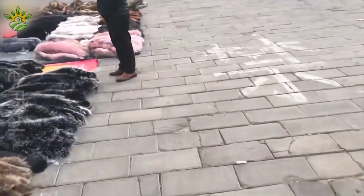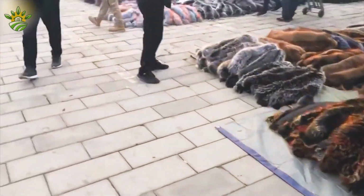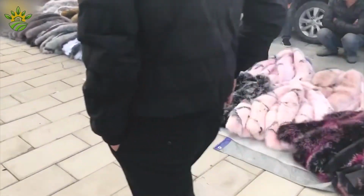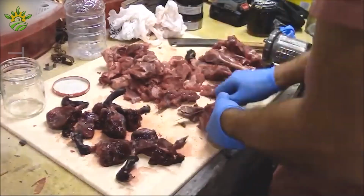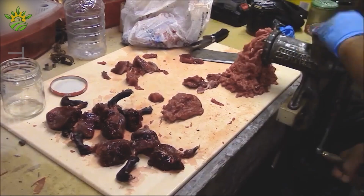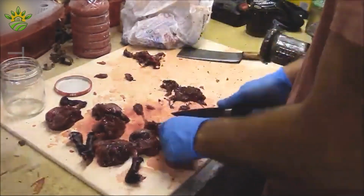Fox fur is highly valued in commercial markets for its softness and luxury. Countries like Russia, China, and the United States are major producers of fox fur. Regarding meat, foxes are often bred specifically for meat production, and the leftover parts of the animals can also be utilized for other purposes.